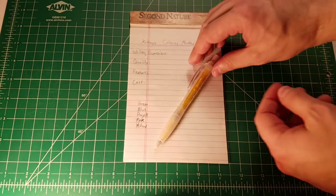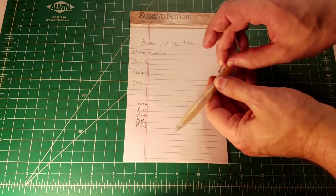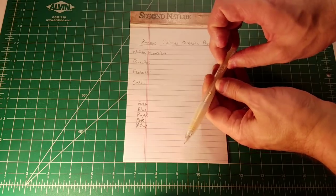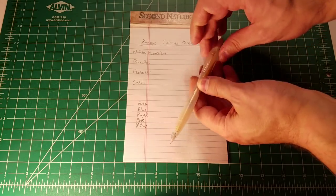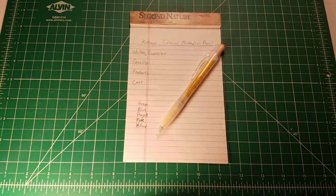Let's take a look at some of the features. Now, this is an economy mechanical pencil. So the pocket clip is made out of plastic, but it is also pretty rigid. It's not extremely bendable like a lot of pocket clips are for a lot of mechanical pencils. So if you were hooking this to your notebook, or to your shirt pocket, it would definitely stay there.